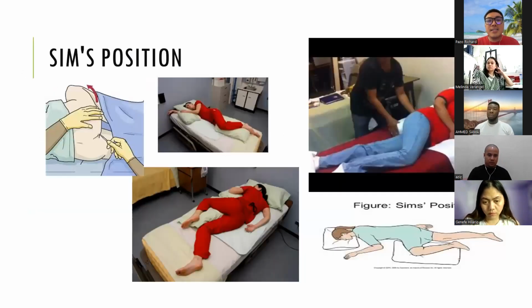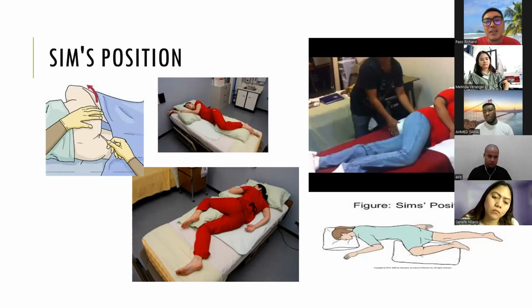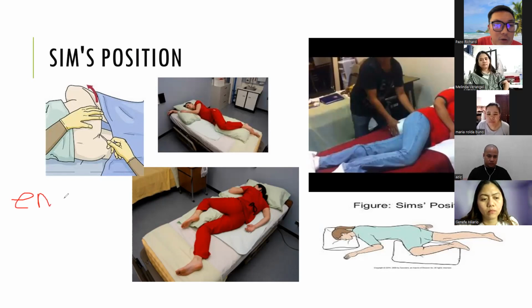Okay, next is Sims position. Okay, Sims position is like side lying, but this time you have to put some pillows, like you're sleeping, right? So you have to put some pillows on the back of the patient, and the side of the legs, to explore the butt area of the patients. When do we do this? We do this during enema. Okay, I'm sure maybe my afternoon class, you've heard of this. But for the morning class, enema might be a new term for you.